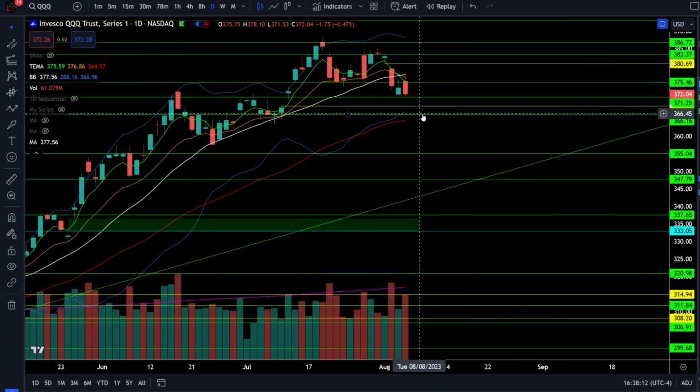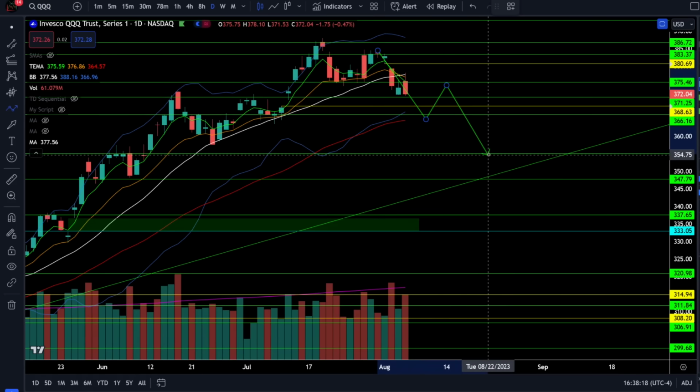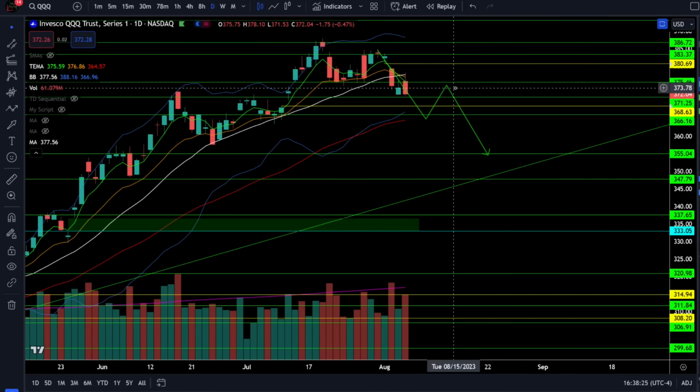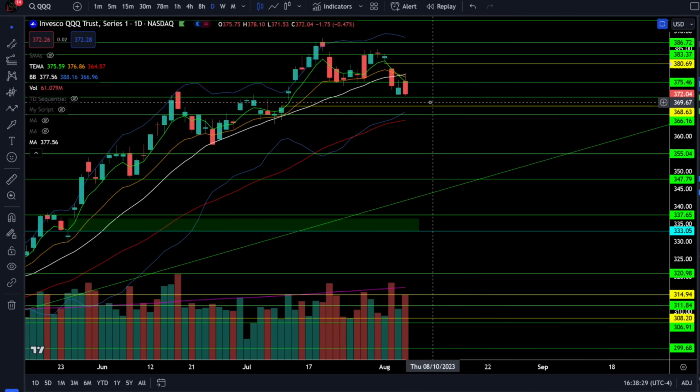We still need to break down through some critical support below. And then if we break through all of that support and we start to put in these lower highs and lower lows, then we're going to start getting a lot more bearish on this market. And that could mean we're going back down towards 355. But again, don't assume it's going to happen. Make the price action prove it, and right now I would wait for that breakdown below 370.